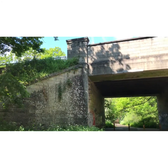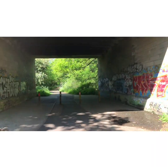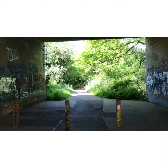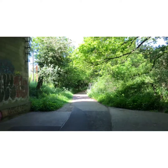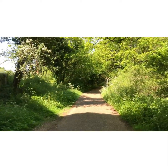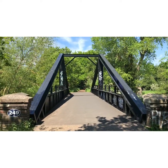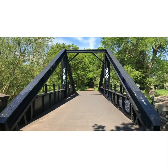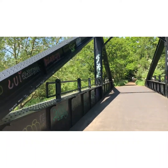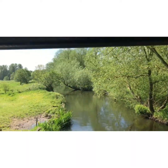So we have now arrived at the second bridge that the railway would have run underneath. Sadly, they're all graffitied as well, but the line would have kept on going down here, and we're going to carry on down this path a little bit further, and eventually we'll get to Hellesdon Station. So we come to our very first wide open iron bridge, and it goes over some adorable flowing water. So for those people who do like their flowing water, here it is.